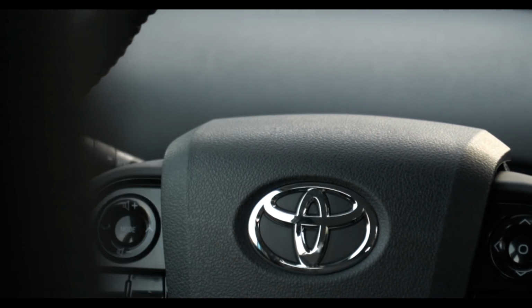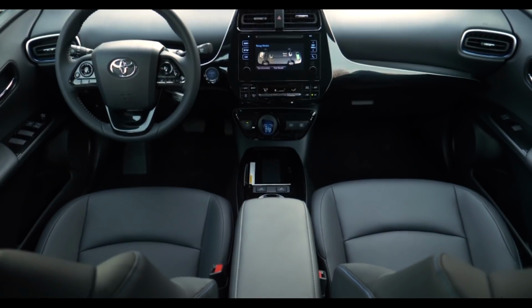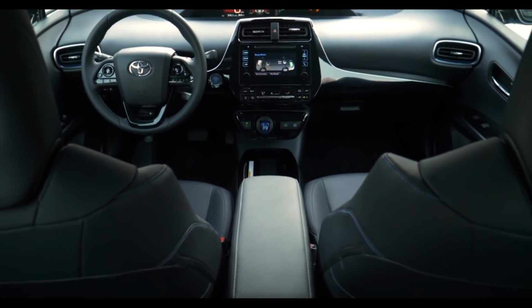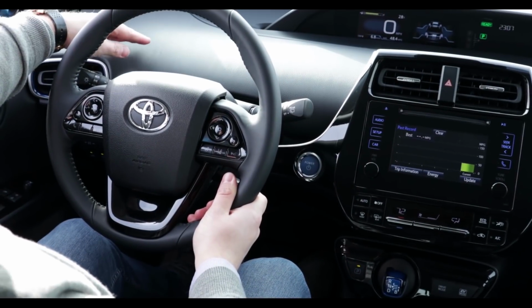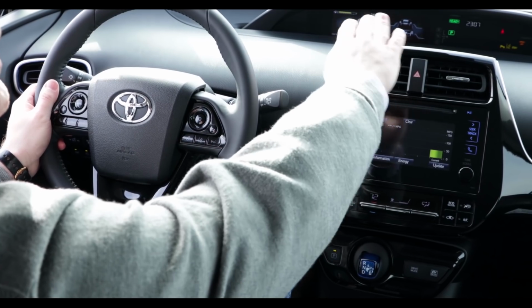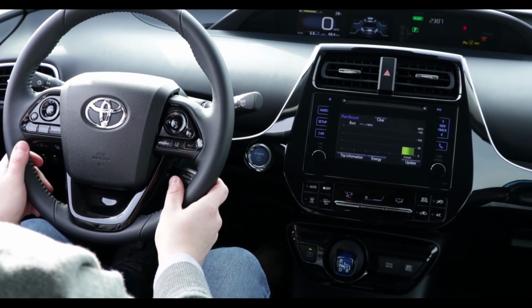Alright, so now we're inside the 2019 Prius, and if you've been inside a 2018 model, this is going to look pretty familiar, although Toyota has changed up some things, but I'm going to go ahead and go through it with you just to talk you through some of the features here. The Toyota Prius has always foregone a typical gauge cluster. They put the gauges and everything up top here so that everybody in the cabin can see them. You still control everything through the steering wheel.